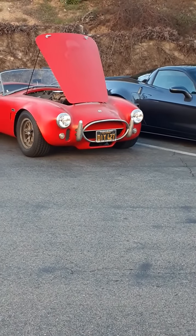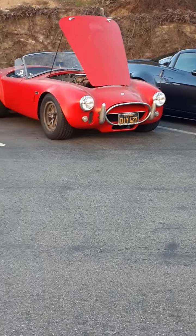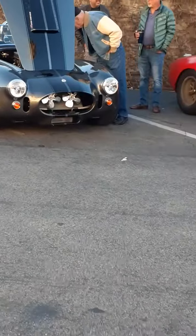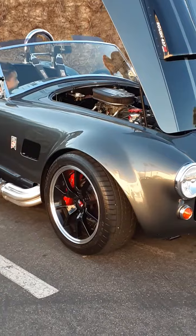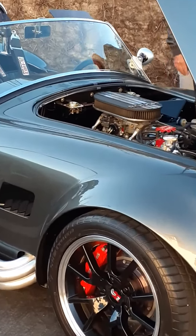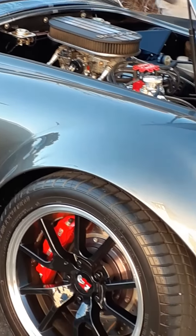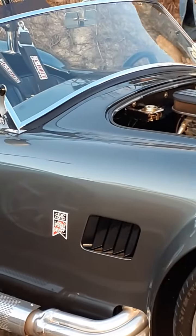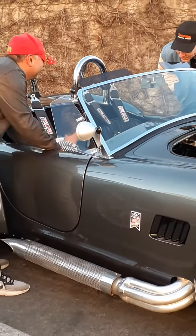This guy didn't want, he's going to be just restoring. Let's check this bad boy out. Let's get a look at the motor in it and see what we got. Sweet, real nice. Look at that baby. Got a son in there kicking back.